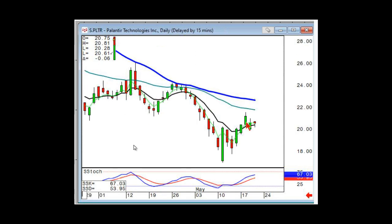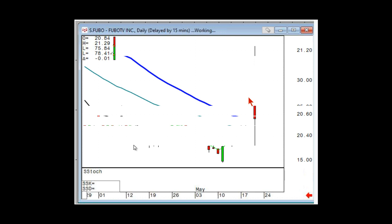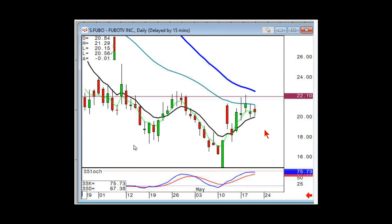You stay long as it stays above the T line. DQ, stay long. FUBO, nothing here of any great consequence. You can see there's kind of a resistance level. You're running out of steam on your stochastics. If you're long, you can stay long, but you have your safety stop at the T line. It shouldn't come back in that direction.